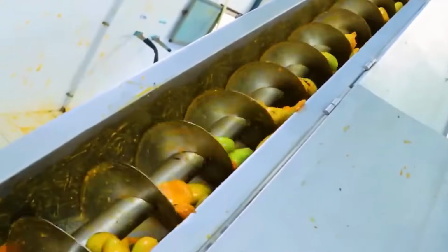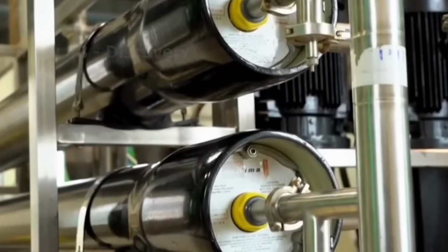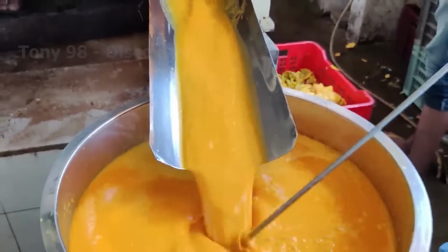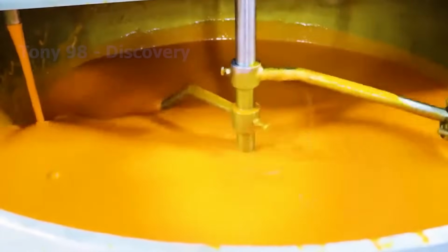and juice extraction. This specialized mango juice processing machine can completely remove the core and skin of the mango, minimizing fruit flesh loss. Production capacity ranges from 5 to 20 tons per hour. Sterilization is a necessary step to ensure the shelf life of mango juice. It can eliminate bacteria, yeast, and inhibit enzyme activity in the fruit juice.